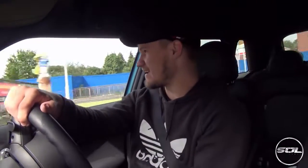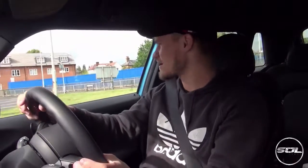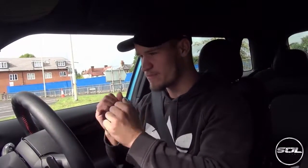And the first time that I tried steering quite quickly, I was in normal mode, and it did feel like it was understeering a bit there. But as I was coming around that corner, for the first time in sport mode, driving this car on a bit of a corner, it handled it really well.